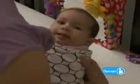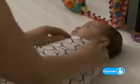So never feel bad about really getting a very tight swaddle, because as soon as the baby starts to move around, the swaddle will loosen up. Will loosen a bit. Yeah, exactly.